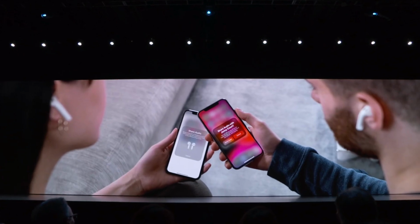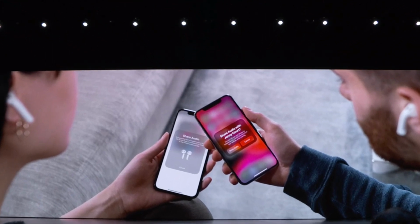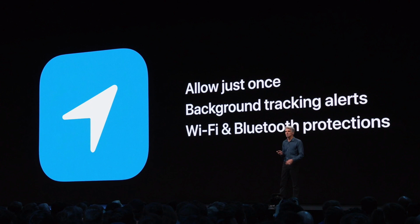You can also do something now, tap to share with Siri. So if you're listening to a song on Apple Music and someone that you're with is also wearing their AirPods, all you have to do is tap the phone close to theirs and you can share the same song and start listening at the same time. And also with music, you now have live lyrics. So if you swipe up from the song that you're listening to, it gives you live lyrics without any sort of delay.